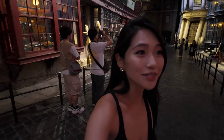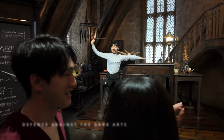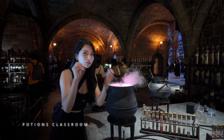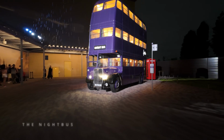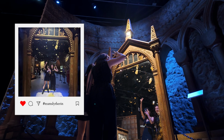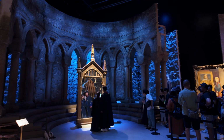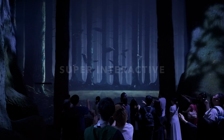Yeah, it's immersive, it's huge, it's beautiful. Yeah, look at this. There are smaller sets too, like the Defense Against the Dark Arts Room, Potions Classroom, Hagrid's Hut, the Library, the Grand Staircase, the Night Bus, and even the chessboard. This leads to infinite photo ops, so you can look back and tell your future kids that you too were once enrolled in Hogwarts, or something like that.